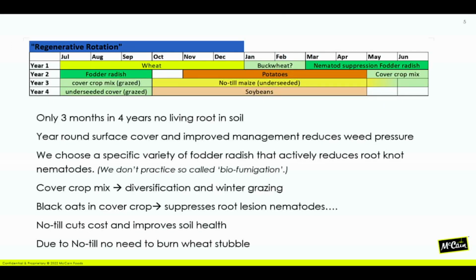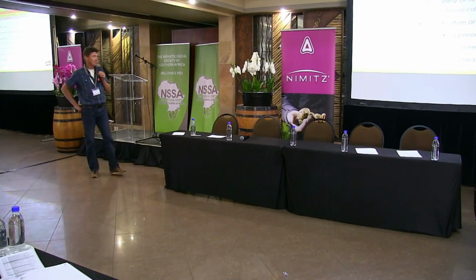So after a while we started thinking, what can we do to improve this? We came up with a regenerative rotation. What we do now, we grow wheat. Instead of burning after the wheat, we follow with a cover crop. We're thinking of planting buckwheat in December because they say it's a very short grower, but it has a question mark, because the idea only came up a couple of months ago when we saw we still had a gap between the wheat and the nematode suppressing fodder radish.